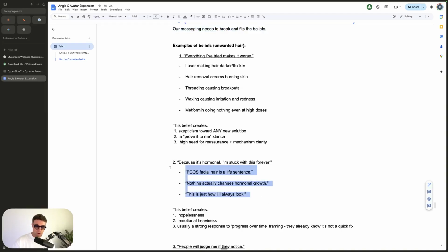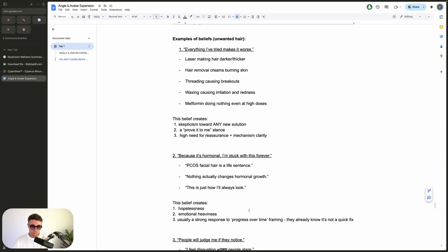We've got some raw quotations from our Reddit research here. PCOS facial hair is a life sentence. They think that they've literally got no option but to just deal with it. Nothing actually changes hormonal growth. This is just how I will always look. This belief creates hopelessness, emotional heaviness, and usually a strong response to progress-over-time framing.